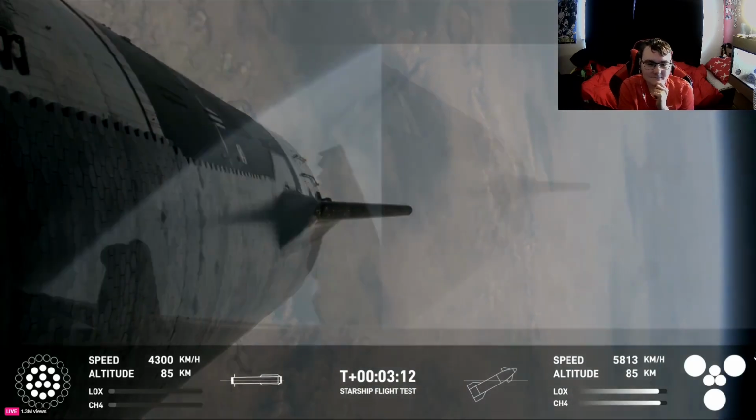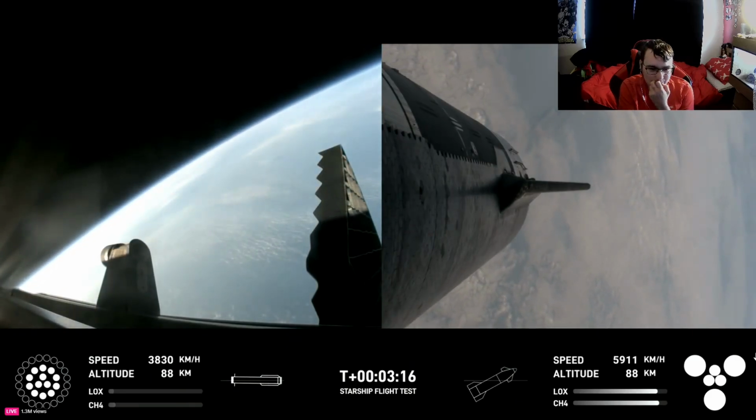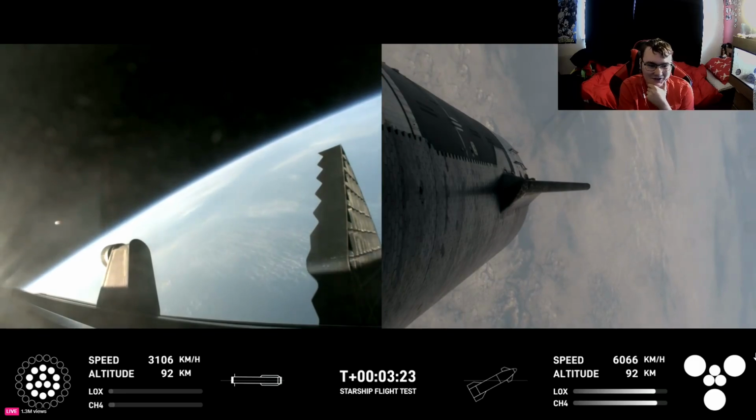Booster boosting back. Looks like all 13 are lit. We got a booster on the way back to the Gulf and a ship on the way to space. Very, very nice. Very smooth so far.